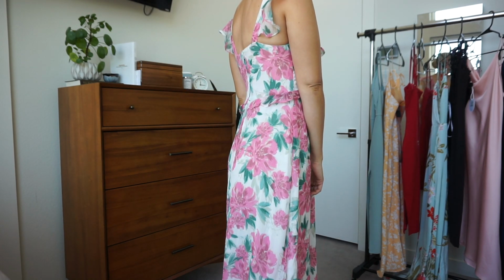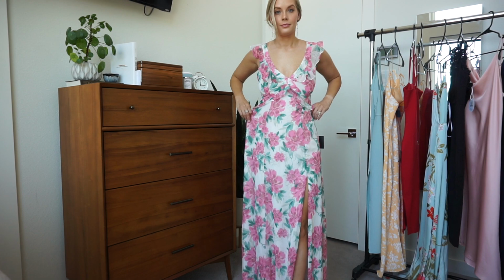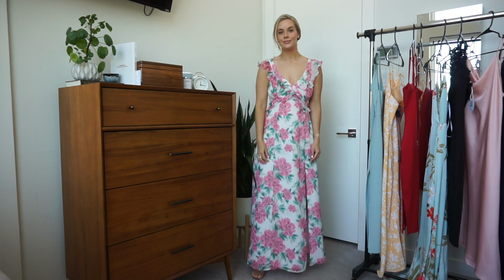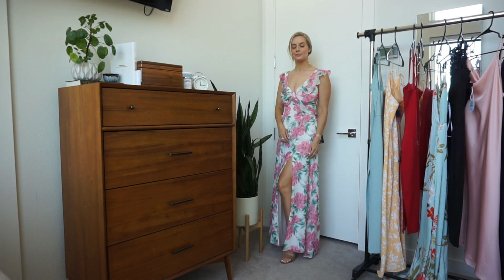I would say this runs a tiny bit big. So if you're between sizes, you could size down, just because in the chest area, when I wasn't wearing a bra, I felt like it was a little bit loose. And I felt as though the slit should have come a little bit higher on my thigh. So just keep that in mind if you're ordering this dress.